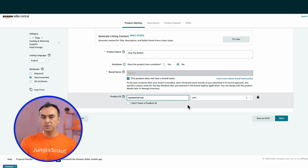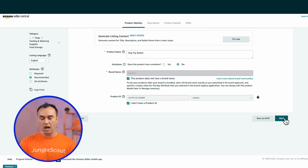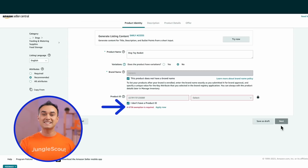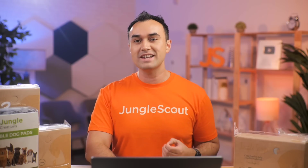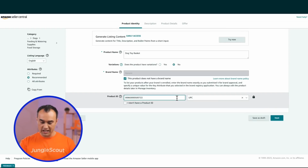Now you can see the option for I don't have a product ID. If you check this and try to submit it though, you'll discover that you need to apply for something called a GTIN exemption. This is a whole big process on its own, which is why I'd recommend getting a UPC barcode as the easiest and certainly the quickest way to get your listing created. So once you've added your UPC barcode, you can hit submit.